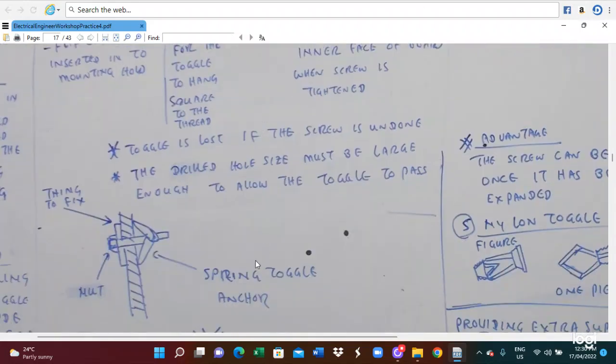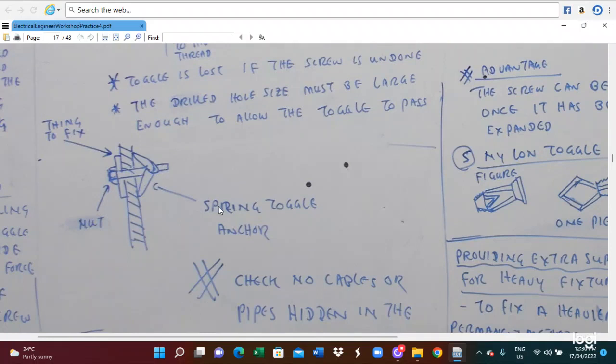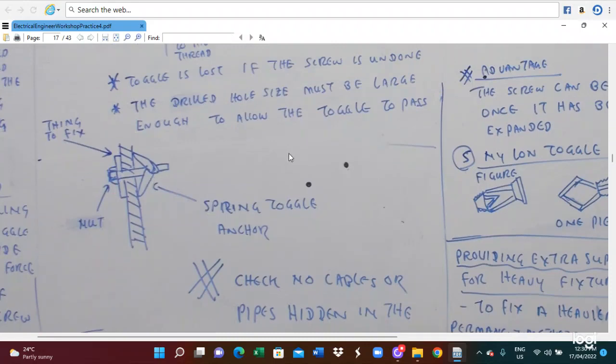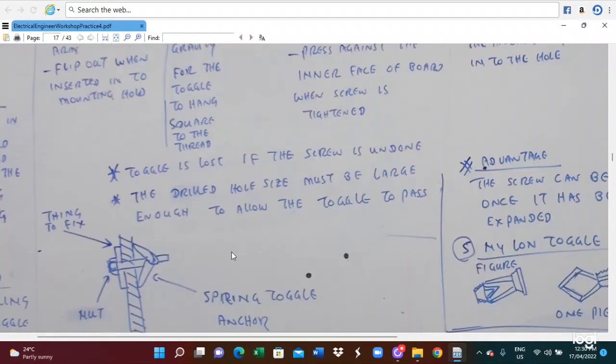The dogger loose is a squeeze undone. The drill hole size must be large enough to allow the dogger to pass. So this is for the fixing of the dogger anchor, spring dogger anchor. In this case, you have to check there is no cable or pipe hidden in the wall, in the area to be drilled. So before you are fixing this one, you need to drill. Therefore, you need to check any cable or any supply. Then after that, you can fix a dogger anchor like this. So this is dogger anchor fixing.